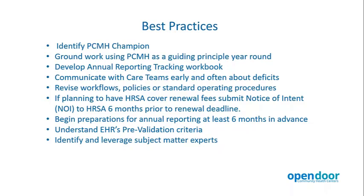I shared it as early as possible, and we're doing the same thing this year. We'll share what we need, and she will essentially go in and make sure that everything that we need for PCMH is taken care of. So you're able to really lean on those folks that are the experts at your organization in those areas that you're required to report on.